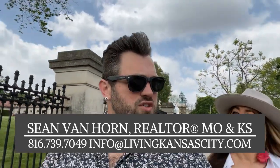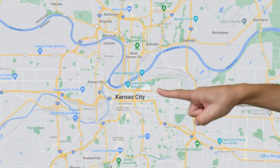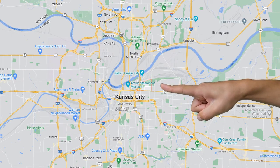So real quick geography, where we're at in Kansas City. We're right by downtown Kansas City, just on the east side. In fact, this whole area is called the Northeast, and it's just south of the river and east of City Market and Columbus Park, and sort of northeast from the Power and Light District and where all the hustle and bustle is going.